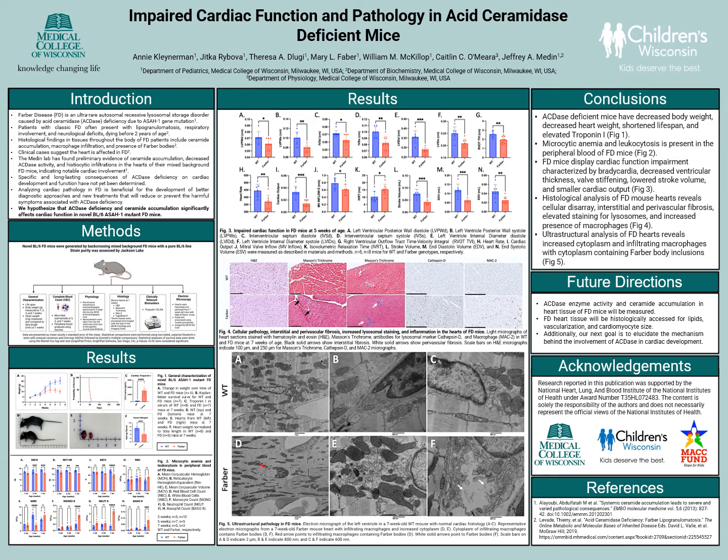Electron microscopy was used to further investigate Farber mouse hearts for the Farber bodies seen in patient tissues. Figure 5D reveals infiltrating macrophages in the Farber mouse heart tissue, as seen by the red arrow. And within the macrophage cytoplasm, white arrows point to the Farber body inclusions that are discovered in Figure 5F. Increased cytoplasm was also seen in Farber mouse cardiomyocytes, as seen in Figure 5E. These data allow us to conclude that the hearts of our novel Black 6 acid ceramidase deficient mice have impaired cardiac function as well as pathology.